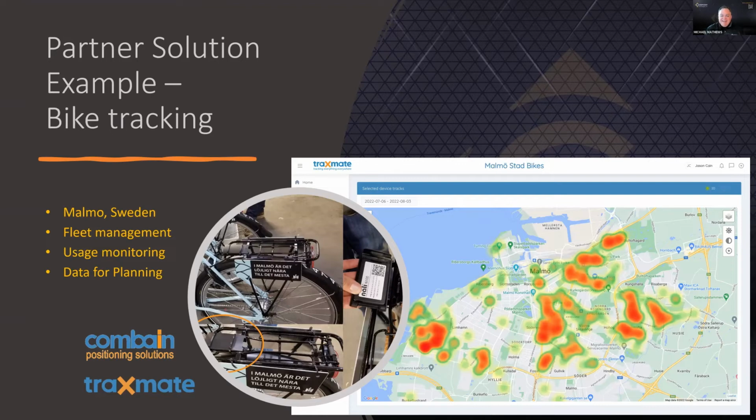There we go. Yeah. I wanted to talk initially about this solution that we're doing with TraxMate and Combane, which is actually based in Sweden. So this is deployed in Europe right now. Cool. And this was our first application that we brought the tag out and started using with Helium. We also had a private network solution going with it at the same time. And they wanted to track their bikes. And if you know anything about Sweden, it gets cold there in the wintertime. I've heard that.